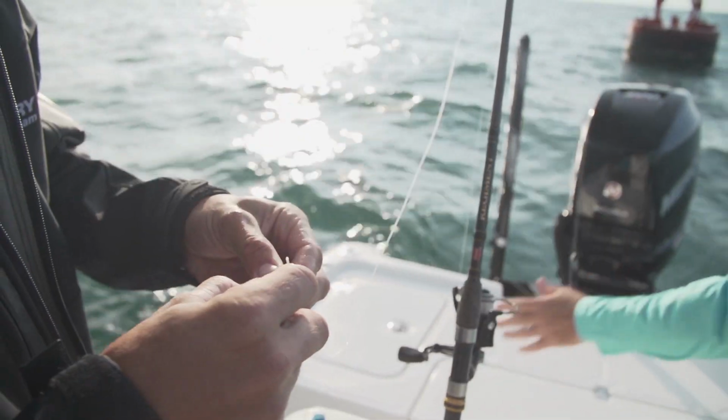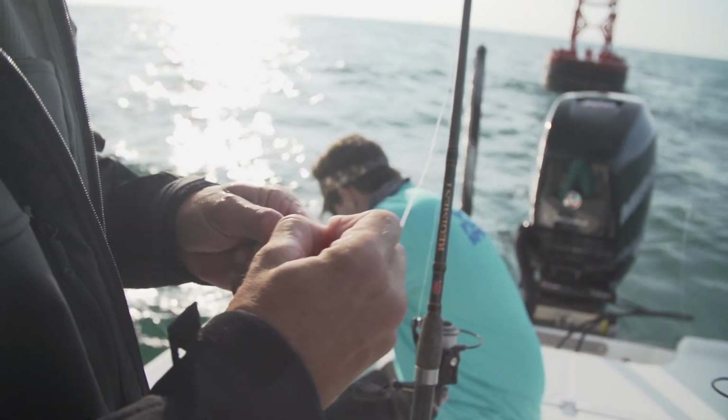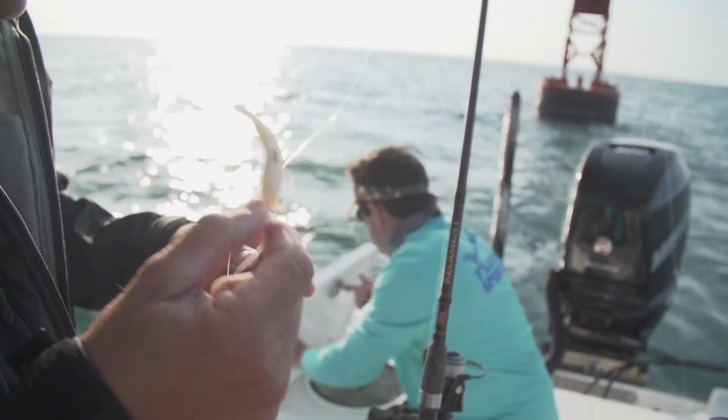All right. Mark's throwing a live shrimp. I'm gonna put this 3-inch Gulp shrimp on a jig head. Great thing about this is, the little critters have a hard time getting it off the hook. It works just as well. So see if tripletail wants that.